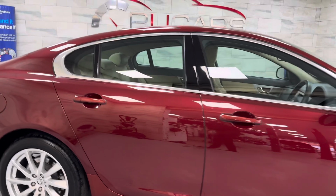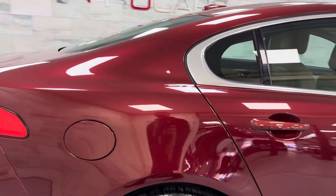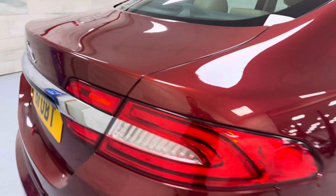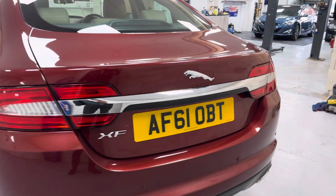The car is very straight down both sides. No dings or anything to point out. It's been very well kept. Got 10 services with it, I think. Your reg number is there for any checks that you may wish to carry out.